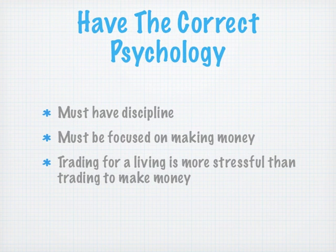The final thing we need, the third thing we need is the correct psychology. We must have discipline. It's not the kind of discipline that a Marine has carrying a 60-pound pack while running into oncoming bullets. That's extraordinary discipline. No, we just need the kind of discipline of taking out the garbage or washing the dishes, that kind of discipline, which is no big deal. Yet most traders don't even have that level of discipline. But we have to have that kind of discipline.